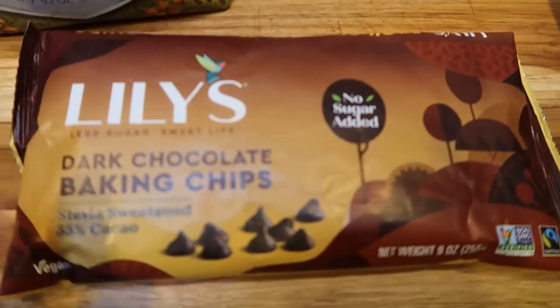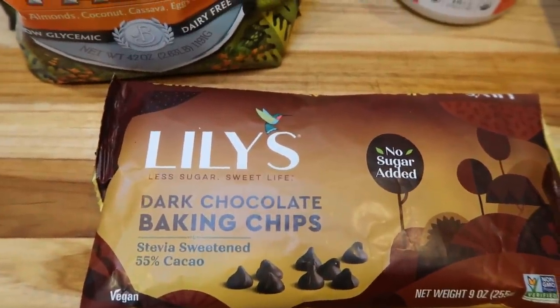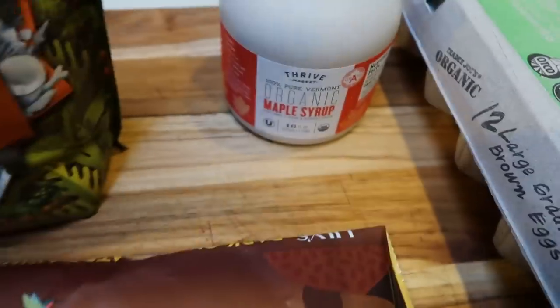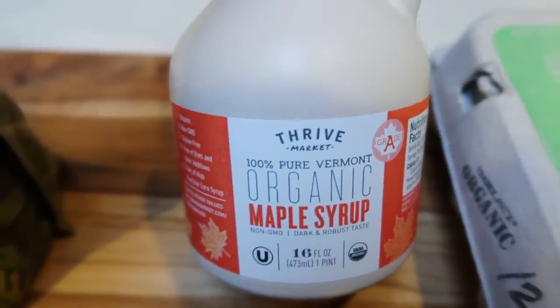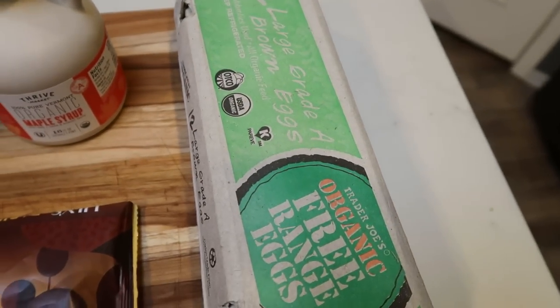I'm going to do 1 point worth of the Lily's chocolate chips. I don't get enough chocolate chips in the 0 point amount, so I'm gonna bump it up to 1 smart point worth. And then I'm gonna do 1 smart point or 1 teaspoon of organic maple syrup. 1 teaspoon of regular syrup is 1 point. So I'm just going to warm it up and drizzle it over the top of my pancake. And then I think I'm gonna do an egg or 2 for 0 points.